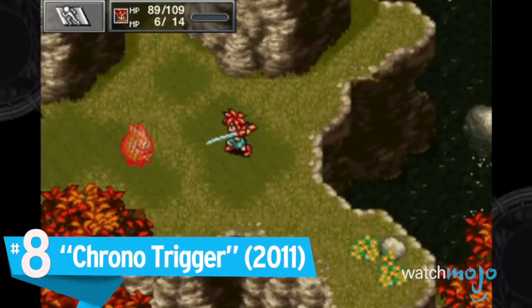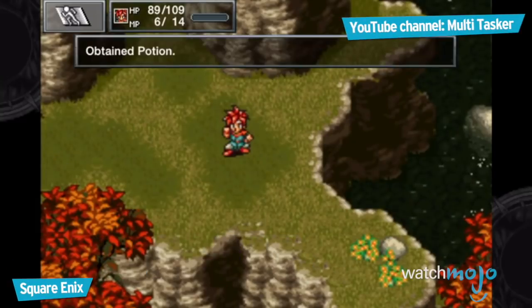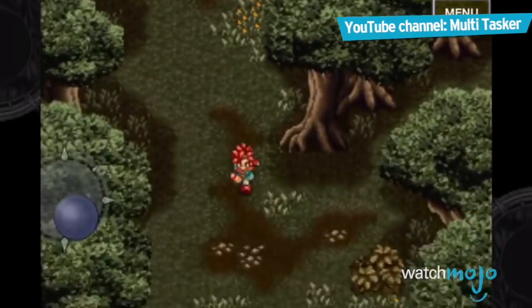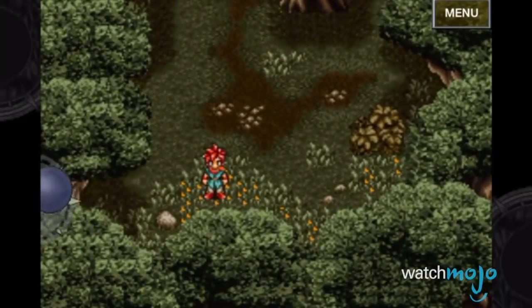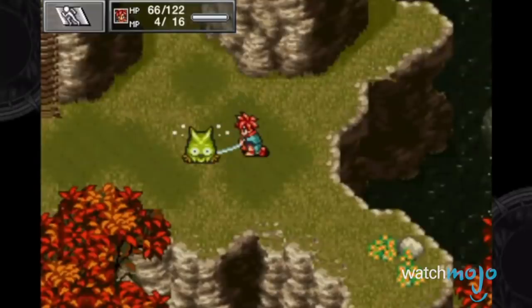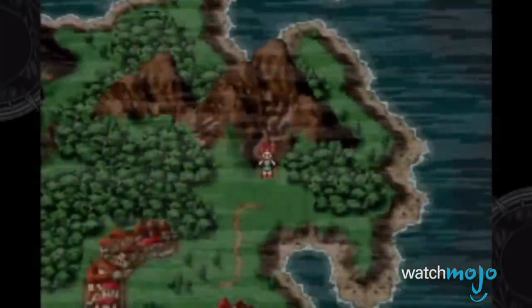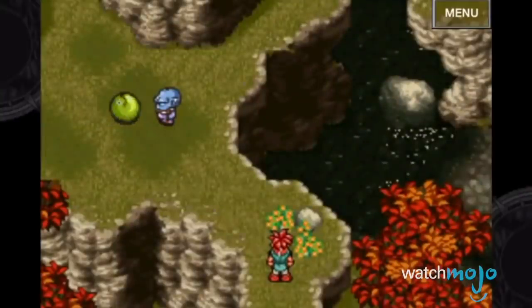Number 8, Chrono Trigger. It's undeniably one of the greatest RPGs ever made, but even if you've never played it, you should probably not spend any money on this version. While the controls and graphics are perfectly fine, the actual performance of the game is abysmal for a 20-year-old release on hardware more powerful than the console it originally launched on, and we mean way more powerful.